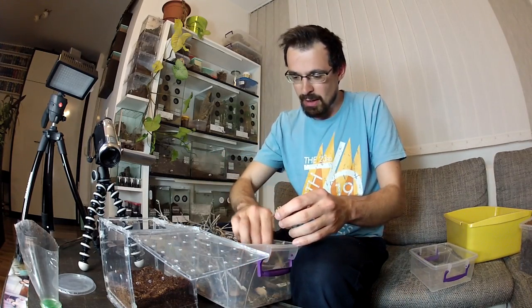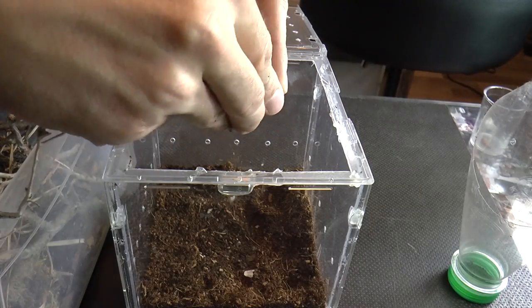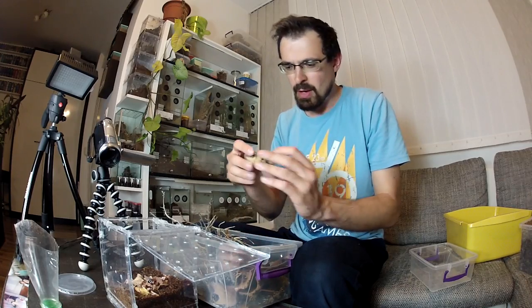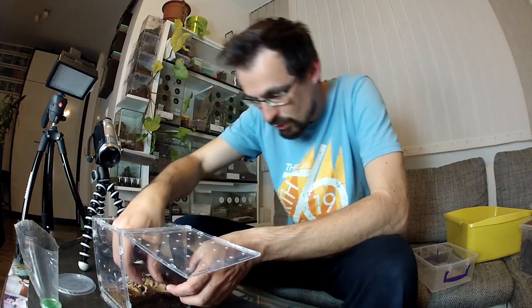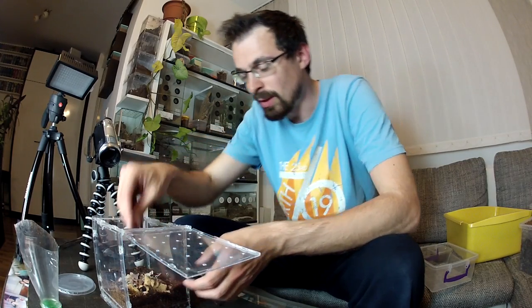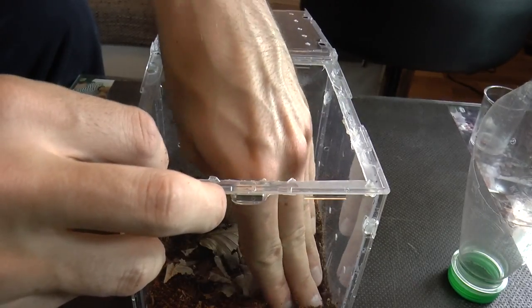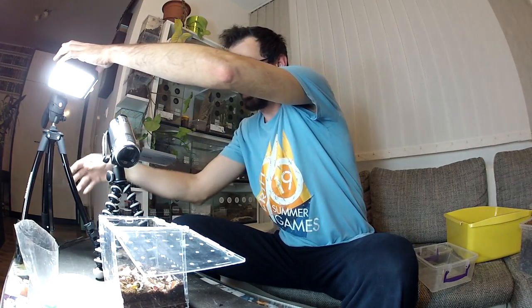Let's put some leaves. A piece of cork bark. I will just put it inside for the looks. Okay, some super basic terrestrial setup. Oh, I didn't turn on the lights. My bad.